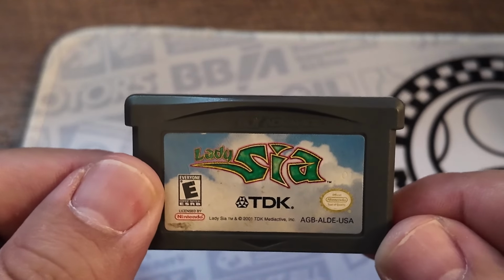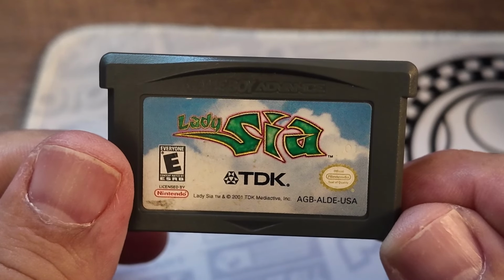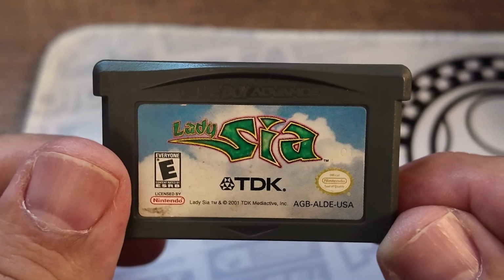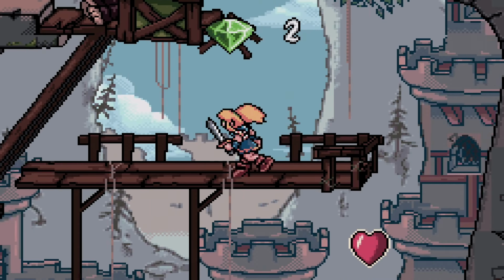This is Lady Sia. This is legitimately one of the best action platformers on the console. On a handheld that is replete with amazing action platformers, this stands head and shoulders above most of them. Big thanks to Radical Reggie for suggesting this one on one of the GBA Hidden Gems videos that he did with Metal Jesus back in the day.